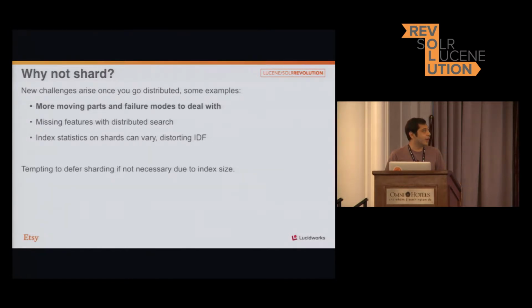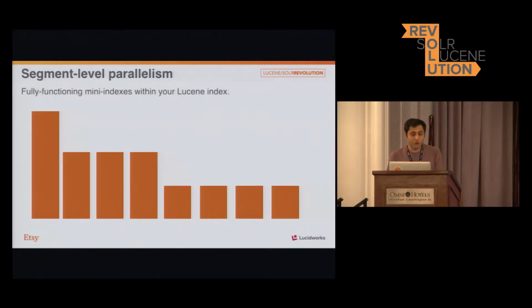And a lot of things are easier to do in process, so distributed search can't really keep up ever. And additionally, your index statistics, it's very hard to ensure that they'll be the same across all your shards, which may or may not matter in your use case. So because of these drawbacks, it can be tempting, if you need to shard and your index fits in RAM easily, to just defer it. So the alternative that I'll be focusing on is parallelizing at the segment level.